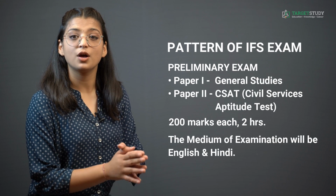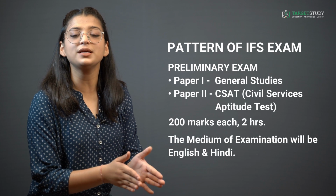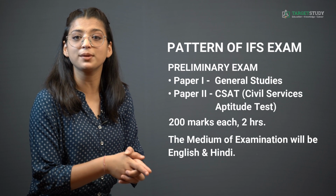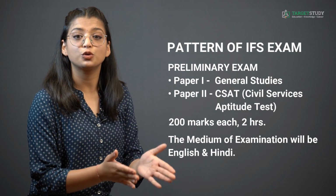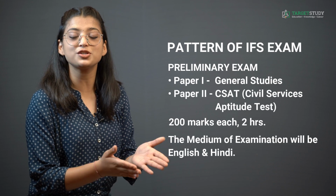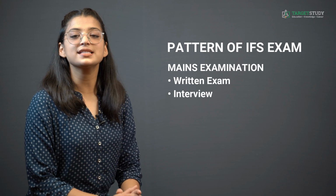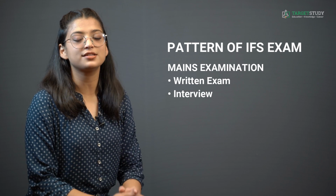In this paper, 1/3 mark will be deducted for each wrong answer. The preliminary examination will be a qualifying paper with the minimum qualifying marks fixed at 33%. Those candidates who score the qualifying marks in the first stage will get admission to the mains exam. The mains examination consists of two sections, that is, written exam and interview.